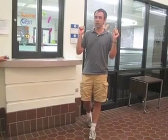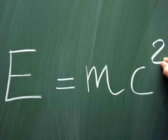When you accelerate them up to high energies, Einstein tells us that E equals mc squared. So after a certain time, these particles are traveling at the speed of light. But you're continuing to add energy to them. So if you increase the energy, you increase the effective mass of these particles.